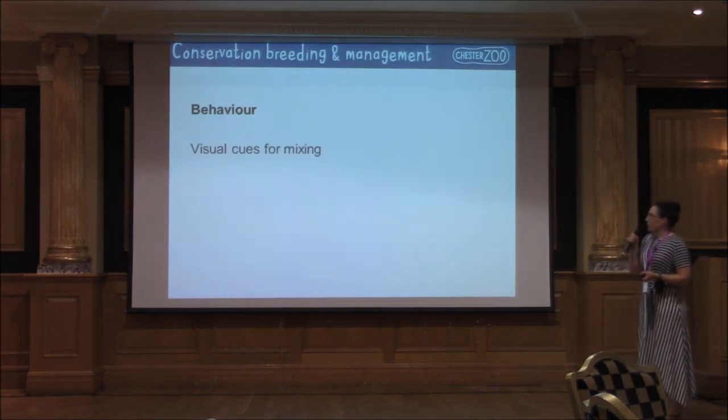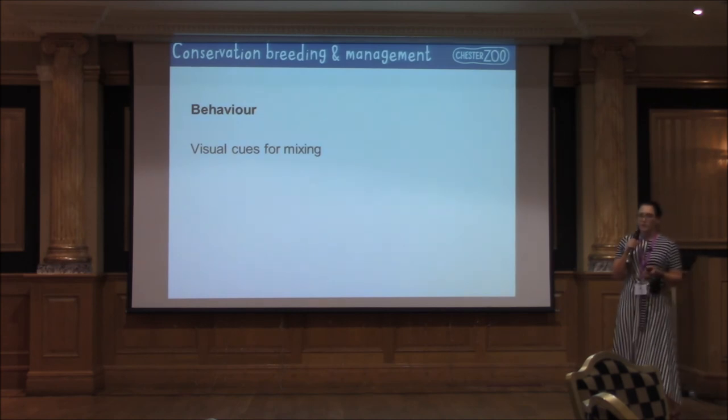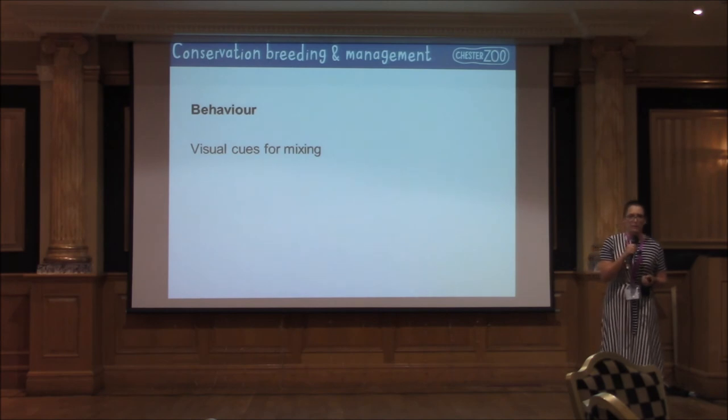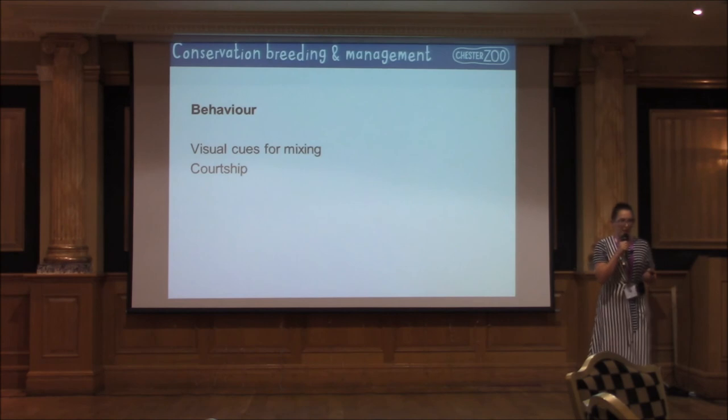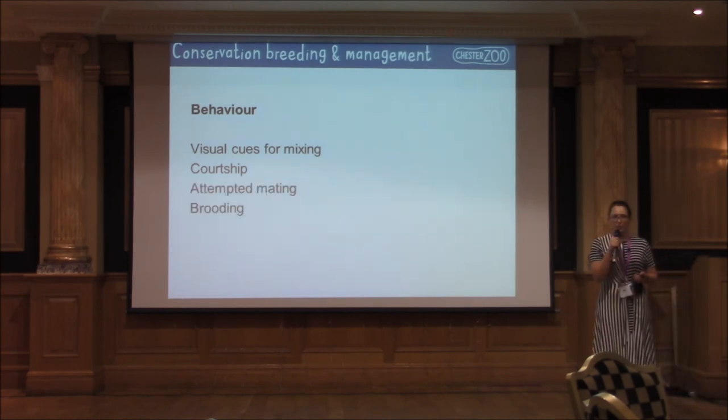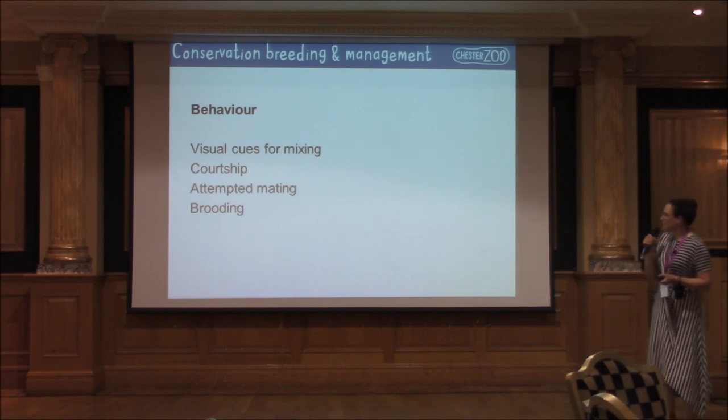So to do that, we monitored their visual cues for mixing, to make sure that they are ready to be mixed. To be honest, that female could kill that male if we mix them at the wrong time, so we need to really make sure we know what we're doing. We were looking at courtship behaviour between the pair, any attempted mating attempts, and any sort of brooding behaviour we might see as well.